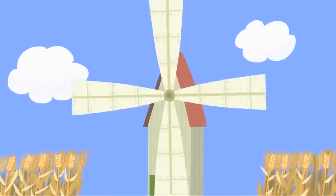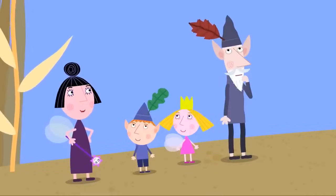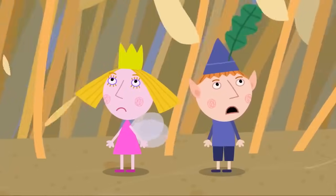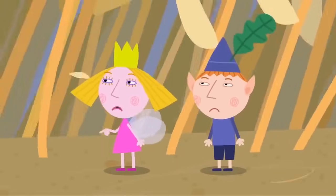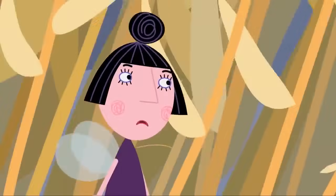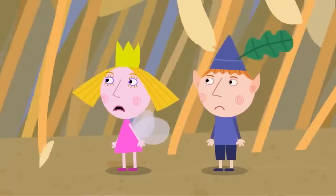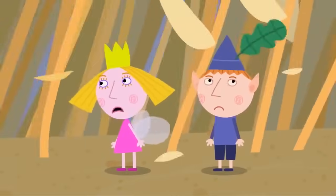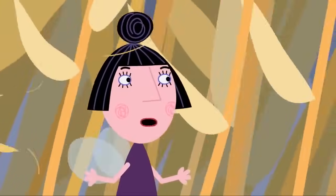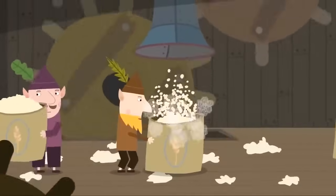Well... The windmill's going faster and faster. You see, wise old elf? I know what I'm doing. That sounded like thunder. Did you do that, Nanny? Me? No. I didn't magic up thunder, just wind. Are you sure you haven't made a storm, Nanny? Yes. Well, wind, storm, hurricane, sometimes it's hard to tell the difference. Oh, we're making so much flour, we're running out of sacks.